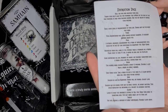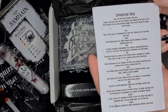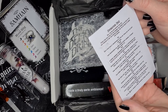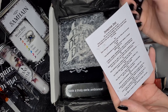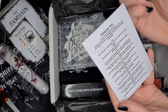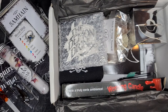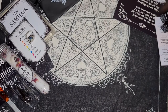I'll hold it there, and if you want to have a look or pause it, you can do. So you basically roll the dice and discover your fate. You throw the dice and add the two numbers that appear on the face of the dice together to find your fortune number. Use the key below to reveal your fortune. Ooh. Might have to give that a try. I'm going to lift this out of the way for now, just so we've got a bit of room.